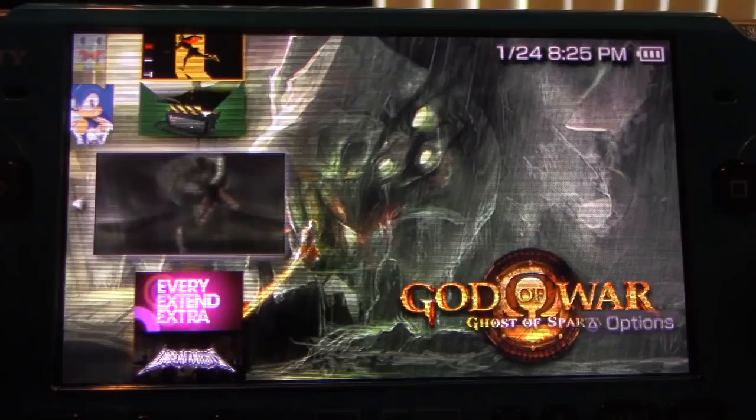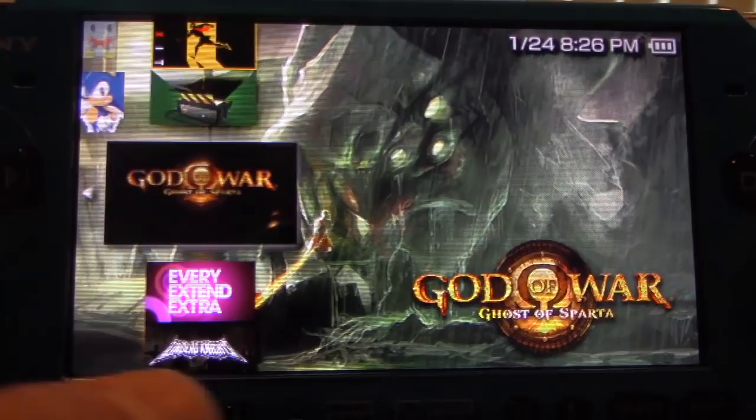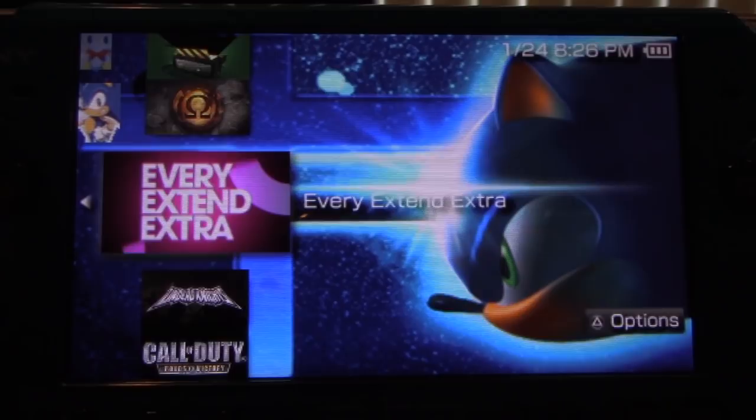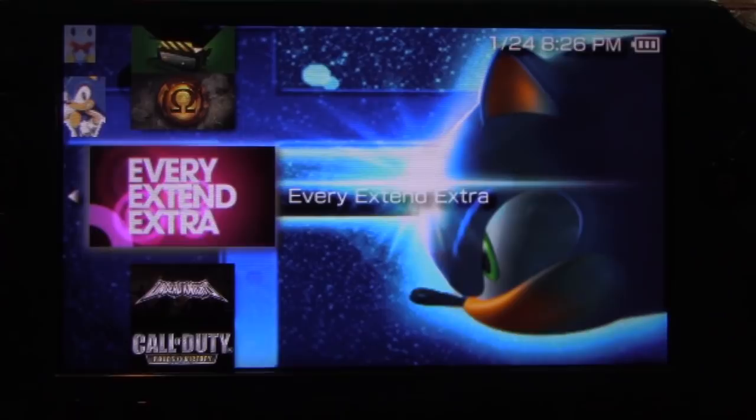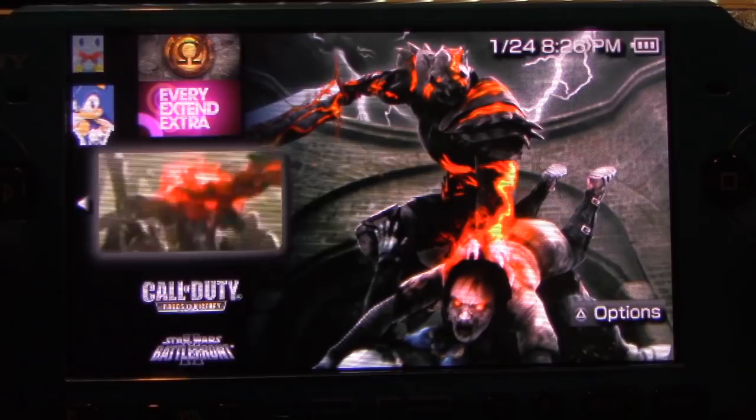What can I say? God of War, one of the most popular and best games that was put out for the PSP. Every Extend Extra, hard to explain, puzzle game. Addictive and fun. It's akin to Tetris, but the gameplay isn't like that at all. Undead Knights. Played the game all the way through. Still go back and play it.